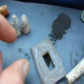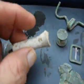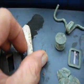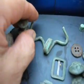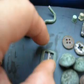So we had 3 bullets out of the day. I'm going to leave this for last. The pipe stem is connected to the base right here. No markings on that whatsoever. Just a knapsack hook. Here's another piece of a knapsack which was kind of distorted.